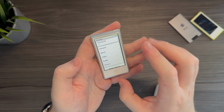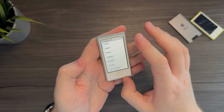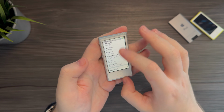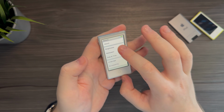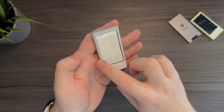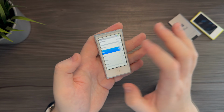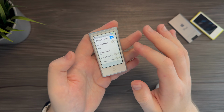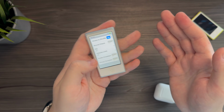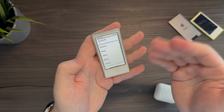Now, the settings app is quite basic. You have Bluetooth, you have general, where you could see information about the iPod. You could adjust the brightness, you could set a wallpaper, you had like 5 to choose from. You could set the date and time, and yeah, that's about it. In the music subsection, you could change the EQ or add a volume limit. You also had shake to shuffle, which was a gimmick, I would say, but yeah.